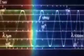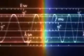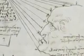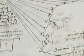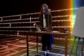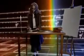And we know now that light behaves like a wave, with crests and troughs, like a wave on water. The distance between the crests, the wavelength, gives light its colors. Leonardo was partly right, but couldn't explain how we see different colors. 170 years later, Isaac Newton began to unravel the mystery of color.